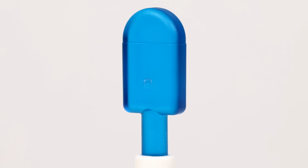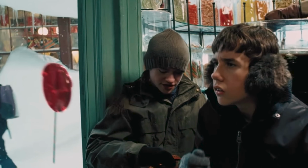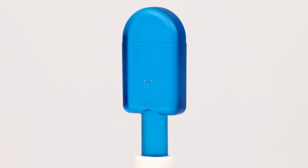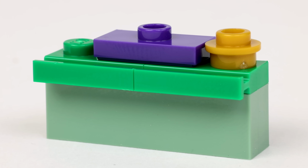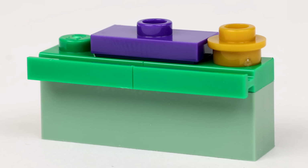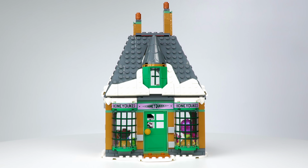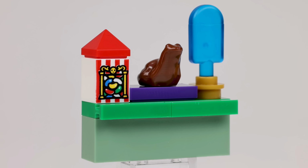Finally, we have a trans blue lollipop. I believe this is meant to be an acid pop, a specialty of Honeydukes. Suck one of these for too long and you will apparently burn a hole in your tongue. The last time I tasted something like that, I was drinking Fireball. The display on which these delightful confections stand is much less exciting. The one redeeming feature here is that it does follow the colour scheme of Honeydukes. Put everything together and it's a nice little thing, but definitely one for the Potterheads.